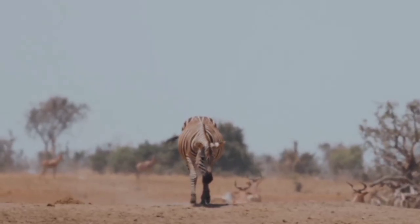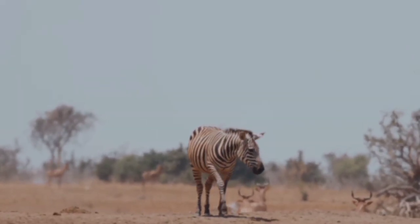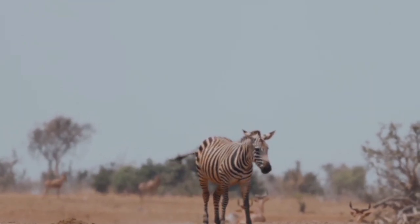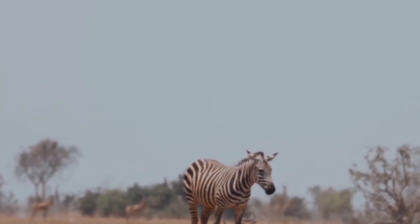Females may traverse multiple territories, especially when not rearing young. Across all species, bachelor groups composed of non-territorial males are common. These groups serve as a social structure for males not currently leading harems or holding territories.